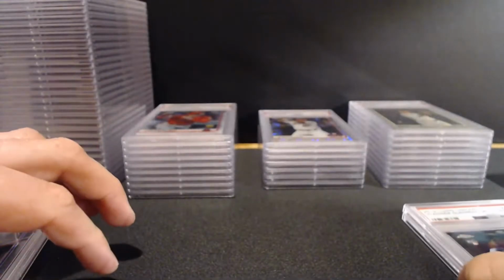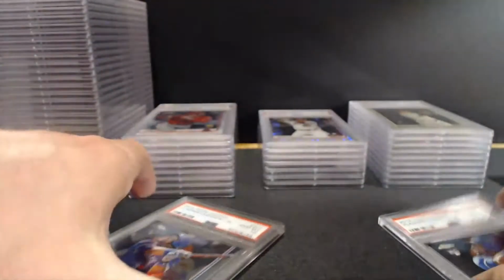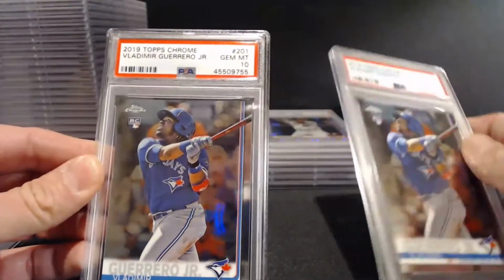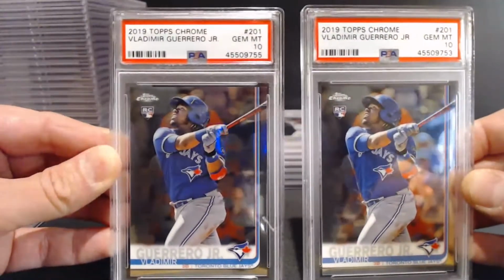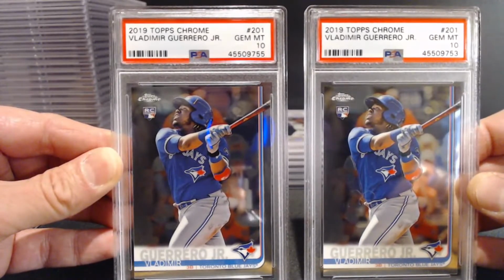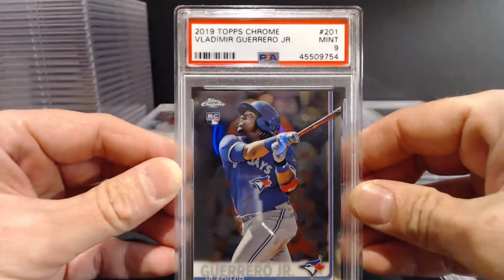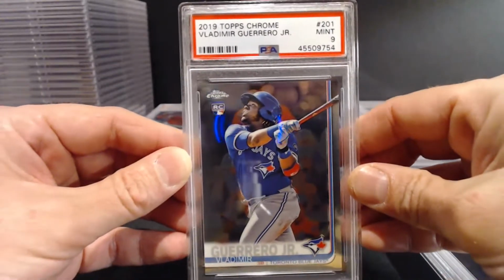Okay, and then we decided to send some of the base Chrome cards off. I think I had sold all my Eloys, so I just sent Guerrero and Alonsos, and we got 2 Vlad Chrome that came back as 10s. Those are just the base, and I think, if I remember correctly, those are short printed also. And then we got one that came back as a 9.